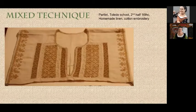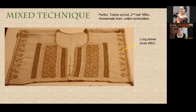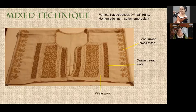This partlet, amazing partlet, again, has a number of different techniques on it. The borders down the edge are done in long-armed cross stitch, and I was able to zoom in far enough to confirm that indeed it was long-arm, not regular cross stitch. This section here is the drawn work, which has been worked in a contrasting colour, so not white on white, but actually a coloured thread. This is white work, but I couldn't get enough detail to see what style of white work that is, so I can't give you any more information. And this maybe is pattern darning, but it looks like it's got a bit more texture to it, so it's some form of other counted work.